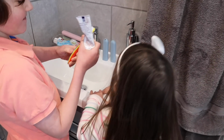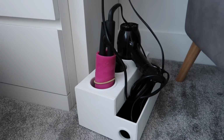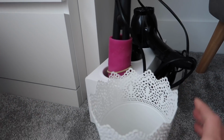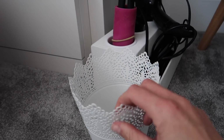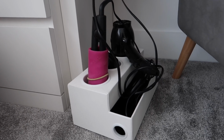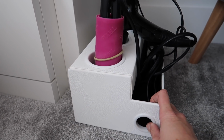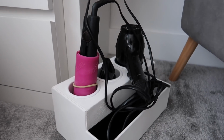In fact, while you lot clean your teeth, I'm going to show everyone one more thing as well. Now, if you remember, I was keeping my hair dryer and hair straighteners in this, which was basically just falling over every time I put my hair dryer in it because it was kind of off center. Now, one of you lovely people recommended this in the comments of one of my videos, so I went for it and bought one. Mama, I love it.